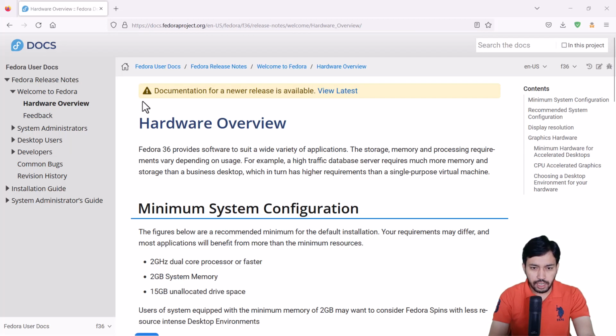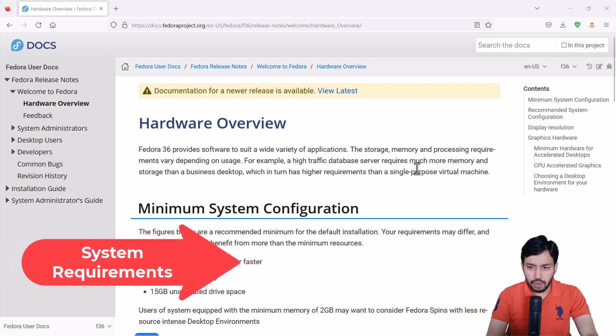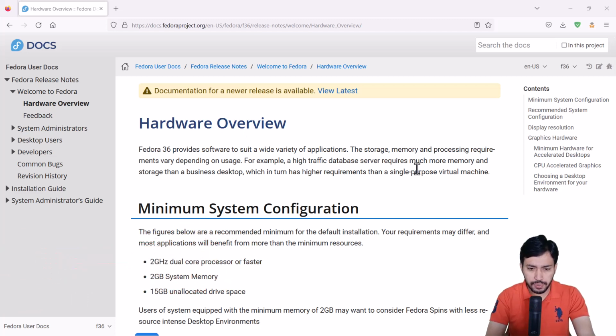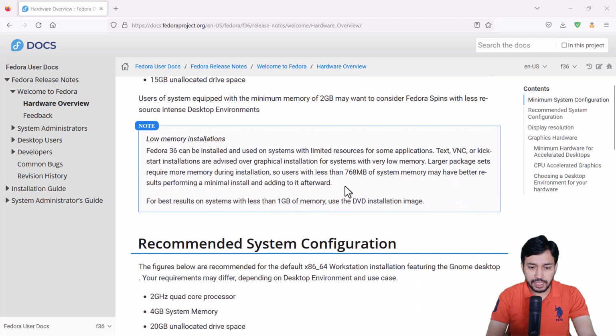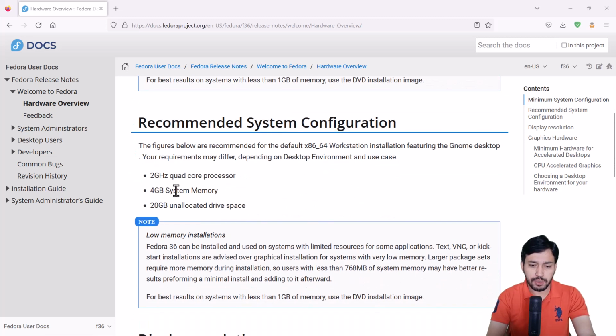Now you can see this is the Fedora documentation, and this is the hardware overview. That means what hardware specifications you need to install Fedora. So for the minimum system configuration, you can see you need a 2 gigahertz dual-core processor, 2 GB of RAM, and 15 GB of space. So these are the minimum system specifications, but the recommended is actually 4 GB of RAM and 20 GB of space.